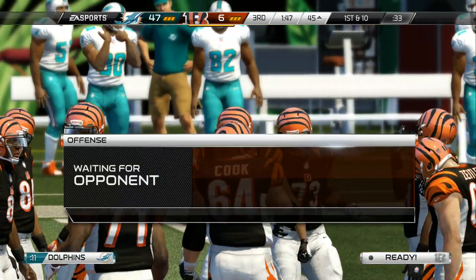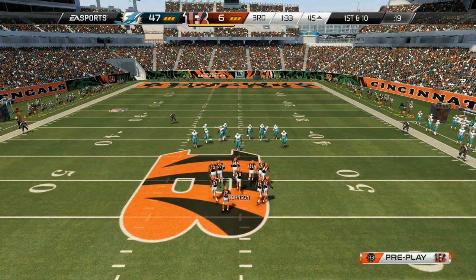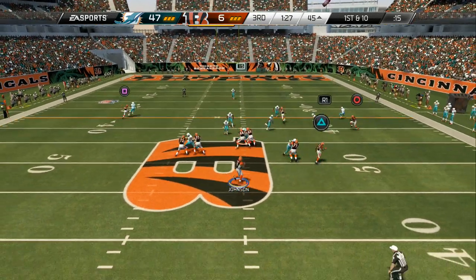Tight coverage. That time they have double coverage on him. It doesn't matter. The throw comes. They go up. They make the catch. All you can do is raise your arm and go, well, we did our best. First and 10.